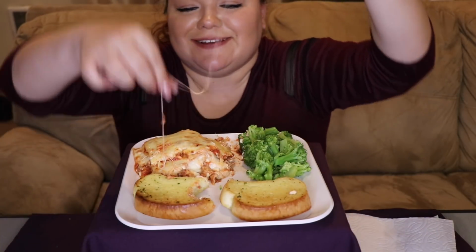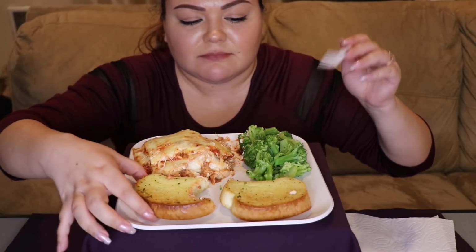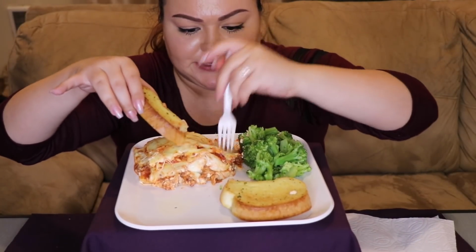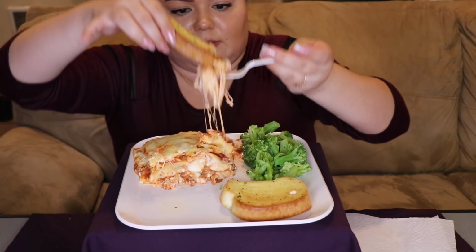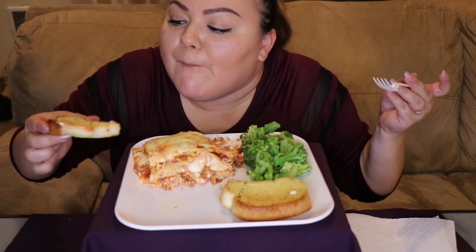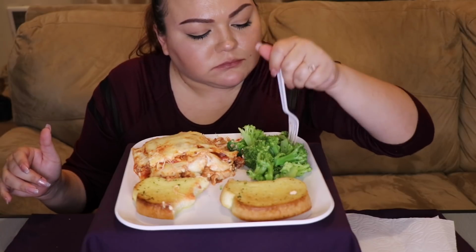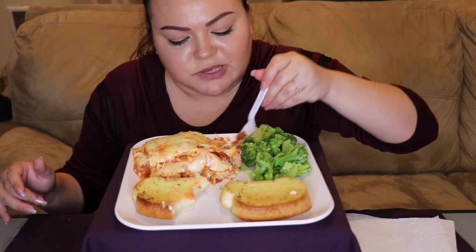Oh my gosh. Look at this. I'm like, if I'm ever having a bad day, lasagna will cure it. Look at this. Oh God. So good. I outdid myself this time. Best lasagna ever.